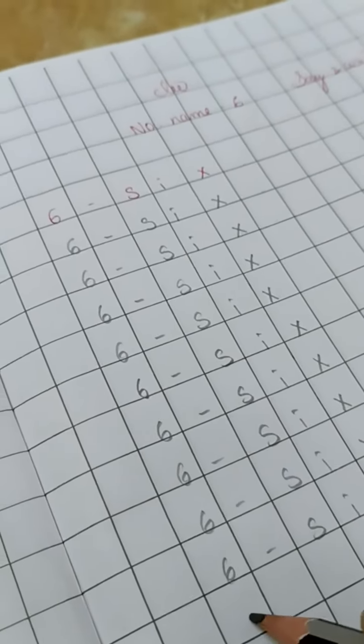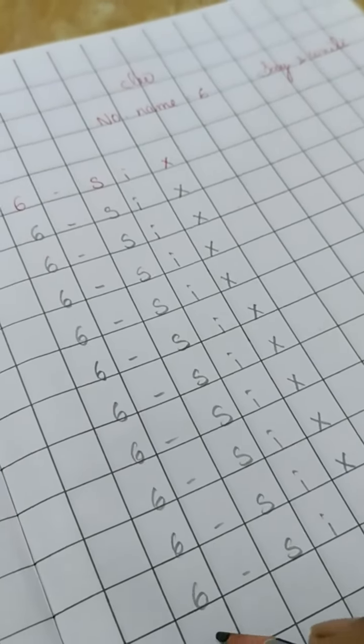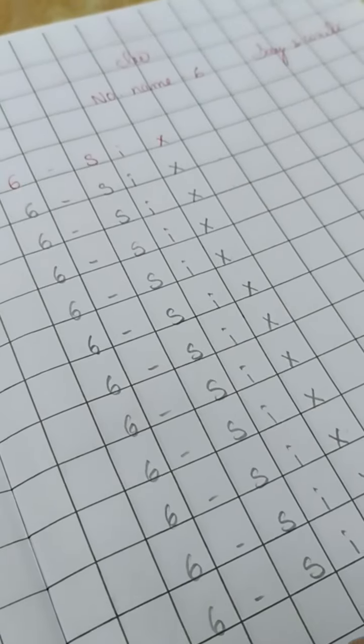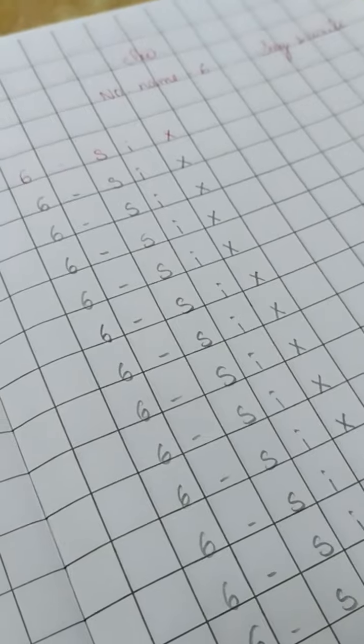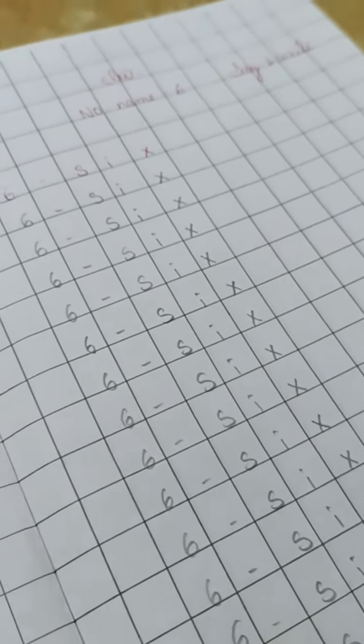S-I-X, 6. Practice number names up to 6.